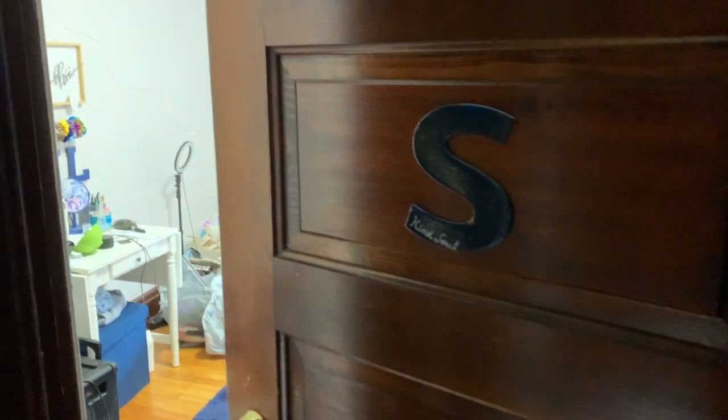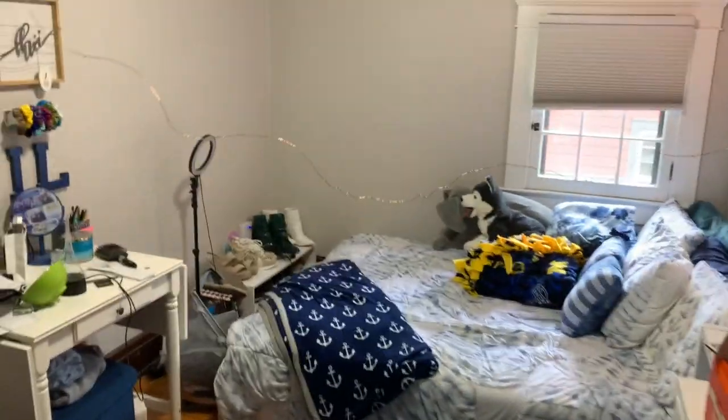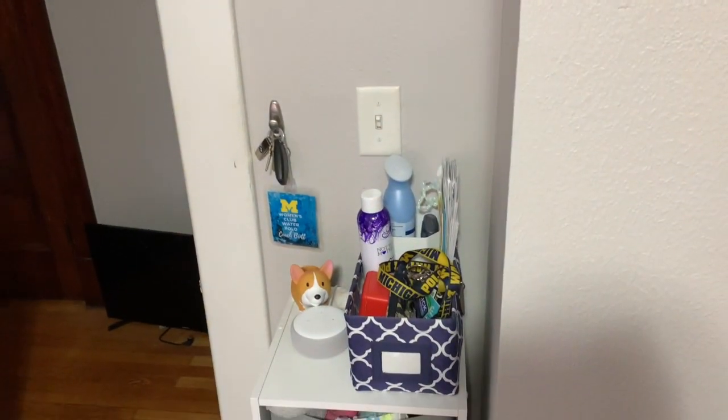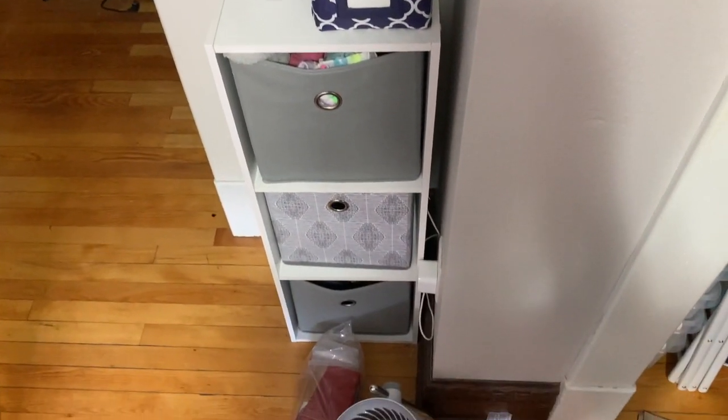So starting off, when you walk into my room, the first thing that you see is my bed. I did play around with a lot of formations because my room was a bit smaller than my room last year, but I really liked how this one turned out. At the door, I have my keys hung up so that I never lose them in my room. My Amazon Alexa, absolutely love her.